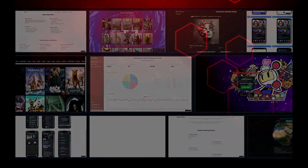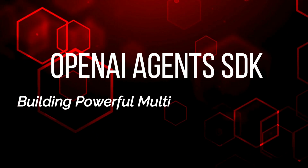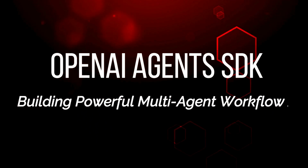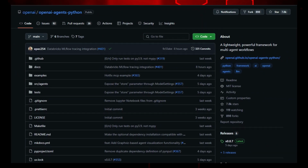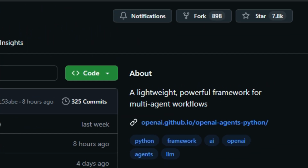Let's dive in. Project number 1: OpenAI Agents SDK, building powerful multi-agent workflows. What makes the OpenAI Agents SDK stand out is its focus on creating sophisticated multi-agent systems with ease. This isn't just another library for interacting with language models, it's a lightweight yet powerful framework specifically designed for orchestrating workflows between multiple AI agents.